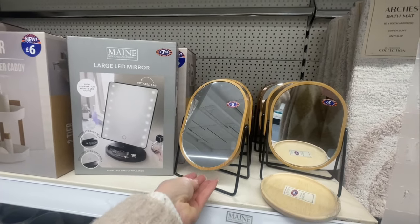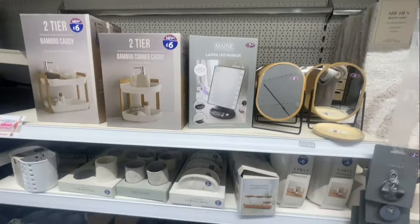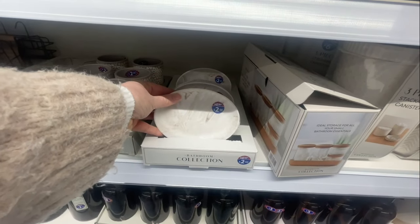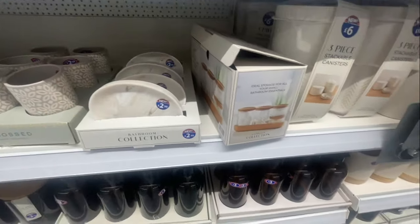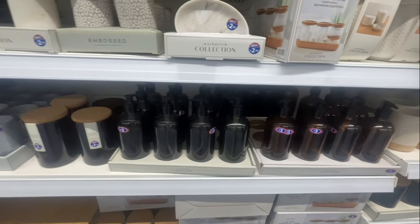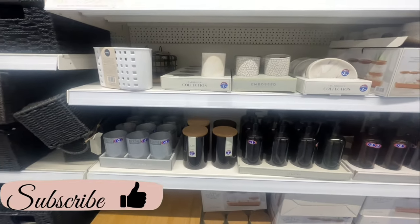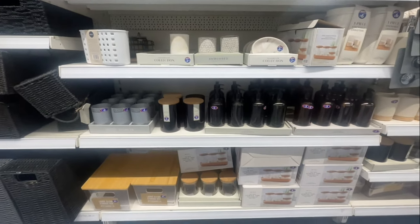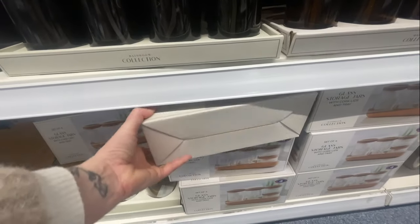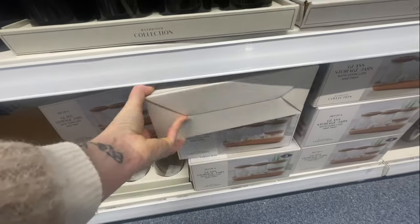This mirror was really nice, so if I still had wood in my bathroom, I would have purchased that. It was only £5. I do actually have a mirror to show you guys that was kindly gifted to me, so I will show you that, and I'll show that in one of my upcoming videos. However, I'm not going to be using it because it does need electrics. Now I just haven't got the time to get somebody in to put electric into my bathroom, but it is a beautiful mirror, so I will show you that.